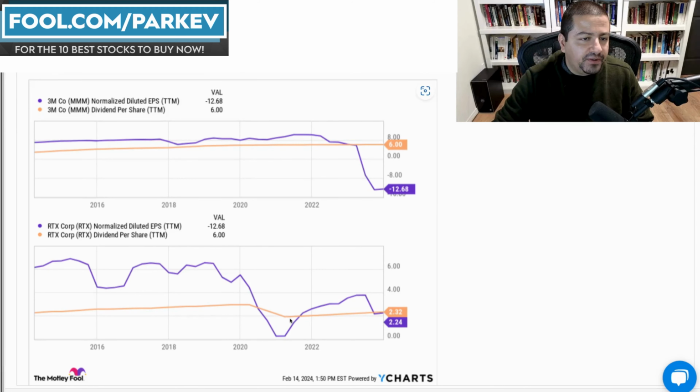RTX also experienced a moment when dividend per share exceeded earnings per share. And again, most recently, dividend per share exceeded earnings per share. So these two are not pristine in their ability to have higher earnings than dividends, although for the most part of the last decade, they have had better earnings than dividends. So for these brief moments, they can afford to have a dividend payment continue despite briefly dipping below that ratio.